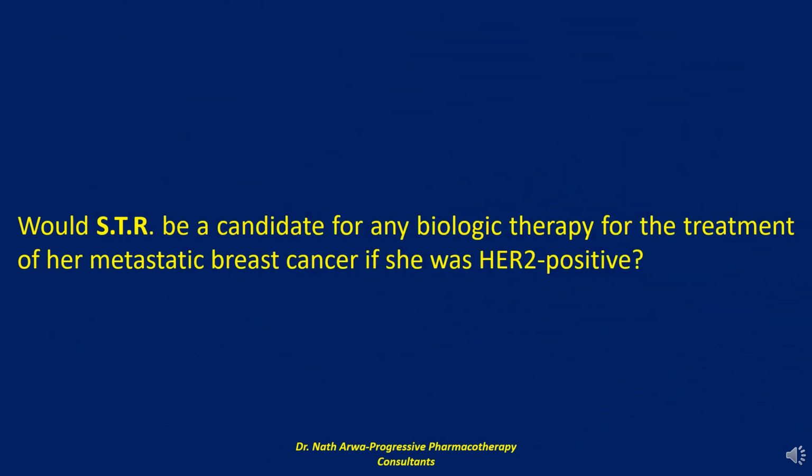Because pertuzumab does target the HER2 receptor, there is a concern regarding cardiac toxicity associated with its use. In the cardiac assessment of the Cleopatra trial, the incidence of cardiac adverse events, all grades, was similar between arms, 16.4% versus 14.5% in the placebo arm and the pertuzumab arm, respectively. Most patients experienced asymptomatic decreases in left ventricular ejection fraction which resolved upon removal of the drug.